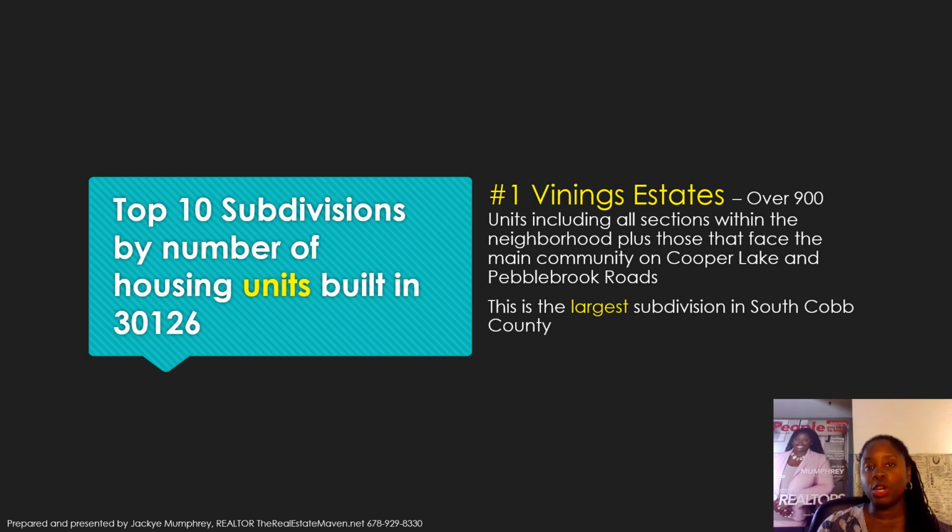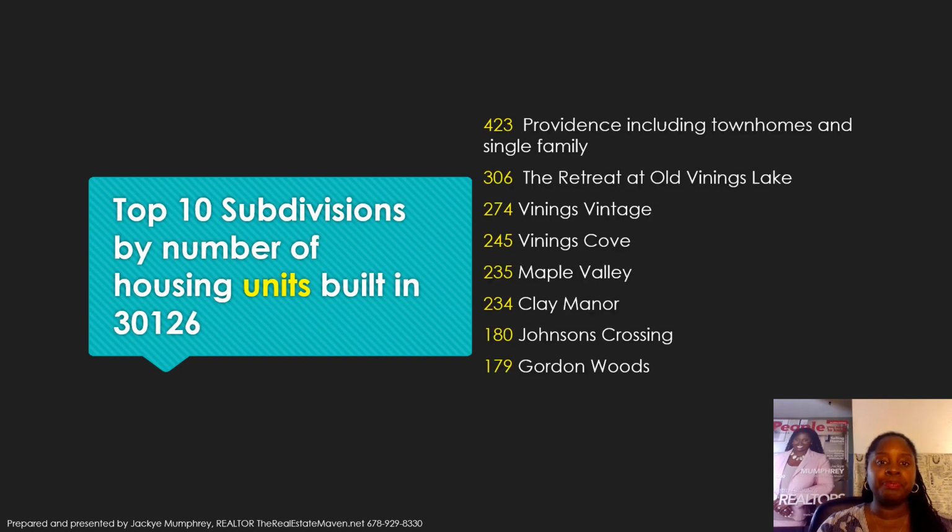There's over 900 homes. There's actually different sections within Vinings Estates. There's also associated, as I call them, associated parts of Vinings Estates that have the Vinings Estates in the name, like the Cove at the Vinings Estates. They have the Vinings Estates Eastgate, the Abbey, things like that. So all inclusive, it's well over 900 homes, and of course it's the largest subdivision in this part of the county. Now in Providence, we're looking at a little less than 425 homes.